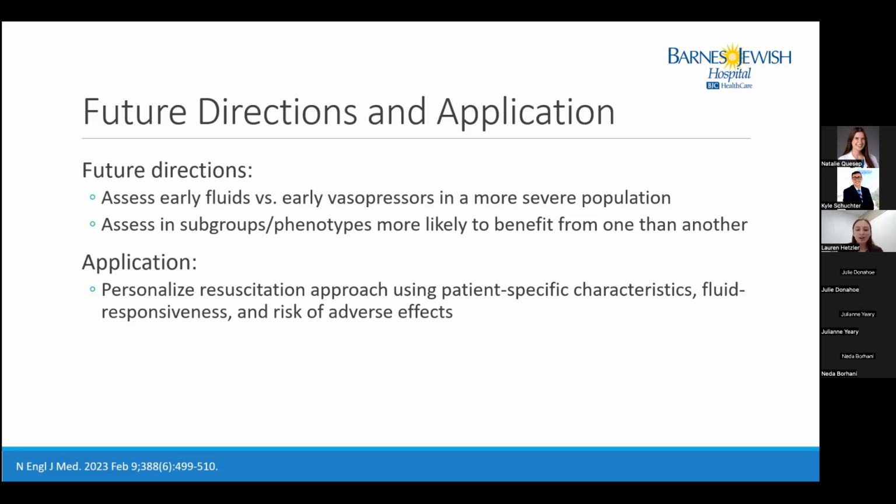And then overall, my recommendation would be to continue to personalize resuscitation approach in these septic shock patients using patient-specific characteristics. Fluid responsiveness testing, I think, is something that could be incorporated more and potentially even in future trials of using those bedside echoes or other strategies to assess patients' fluid responsiveness and then putting them into a category or protocol. And then the perceived risk of adverse effects in these patients. So if you perceive your patient to be at a high risk of volume overload and pulmonary edema, using more of that restrictive approach or early vasopressors.